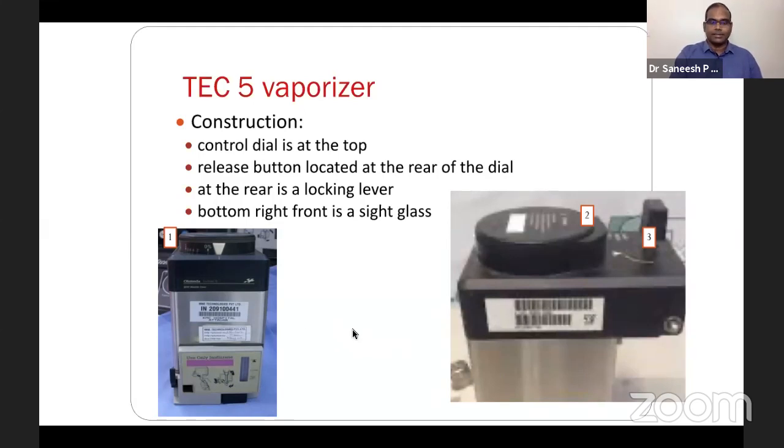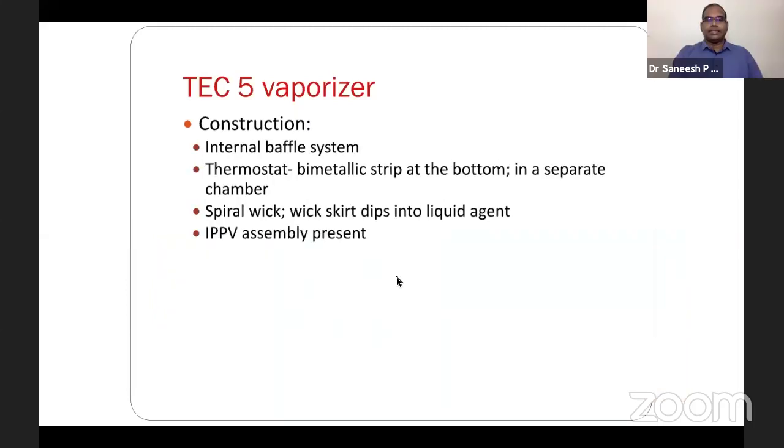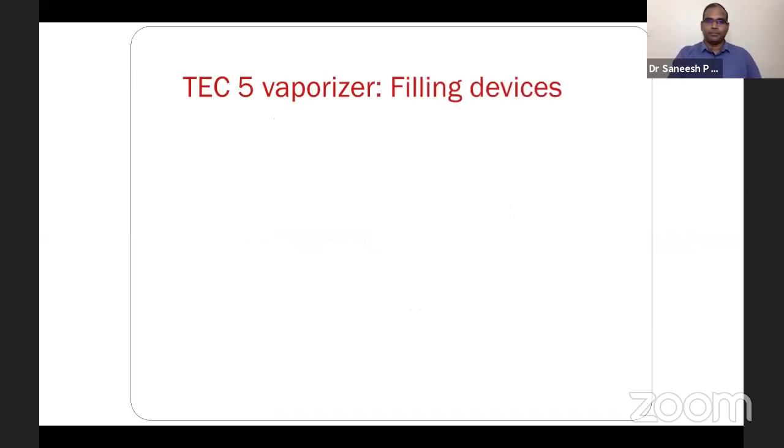It is the side glass. The content of the liquid agent. Okay, fine. So there is an internal baffle system, thermostat, bimetallic strip at the bottom in a separate chamber. There is a spiral wick that skirts dip into the liquid agent. There is an IPPV assembly. I have explained all, I think.